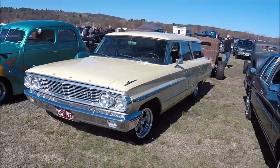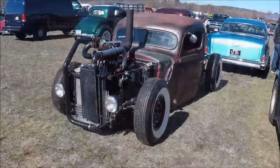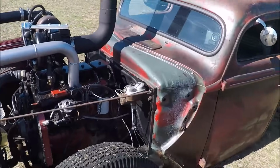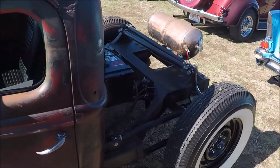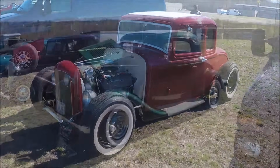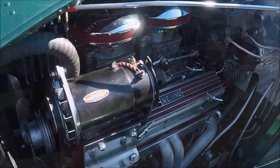'64 wagon. Nice set of mags on it. Chevy. Nice turbocharged diesel. Looks like a 40-ish cab. Another Ford powered. '33 Chevy. Nice. Looks like it's unchopped or chopped very little. 327 with dual quads. Another Chevy.